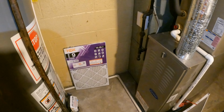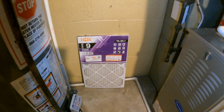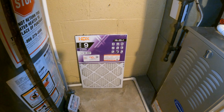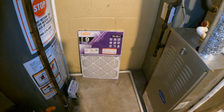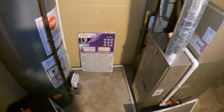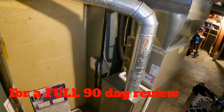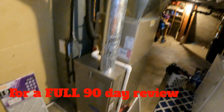So again, this is the HDX FPR9 Superior Allergen Furnace Filter, good for up to 90 days. I typically change mine a little bit before 90 days, but I definitely wanted to make this 3 month video for you guys to update you on how good this filter actually was. And I am very happy with what it's doing with my furnace and for my home.